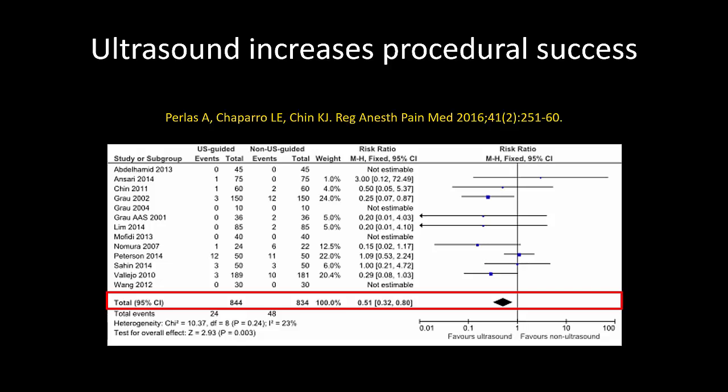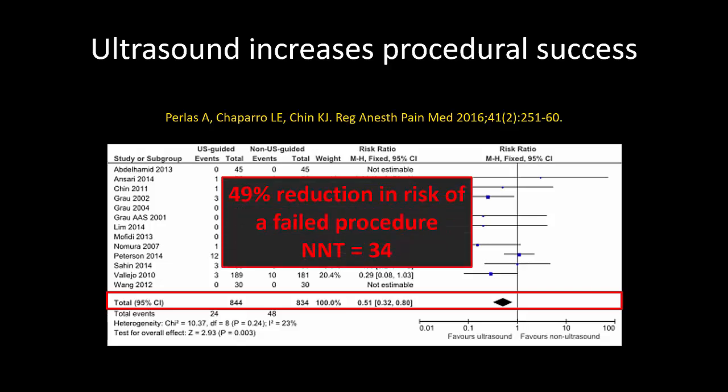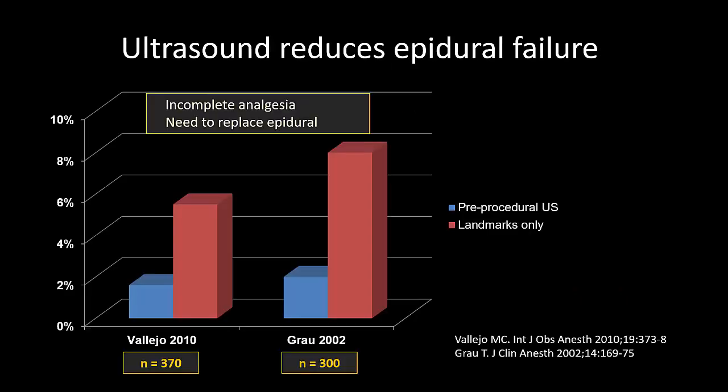There is good evidence for the utility of ultrasound in reducing technical failure of neuraxial blocks. In a systematic review, we confirmed that ultrasound significantly reduced the risk of failed lumbar puncture, spinals, or epidural anesthesia by almost 50%, with a number needed to treat of 34. There is also evidence to suggest that ultrasound may actually increase the clinical efficacy of epidural analgesia.